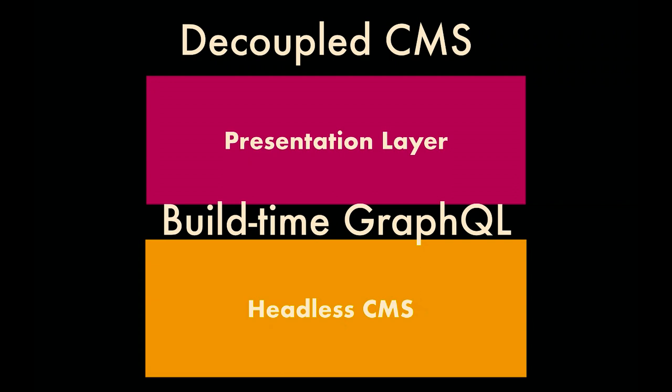Yeah. Just because of that question, I'll mention that I'm doing a talk at 3:45 specifically about using the Gatsby source Drupal plugin. And some challenges there, but nothing specific to JSON API that I've been using.